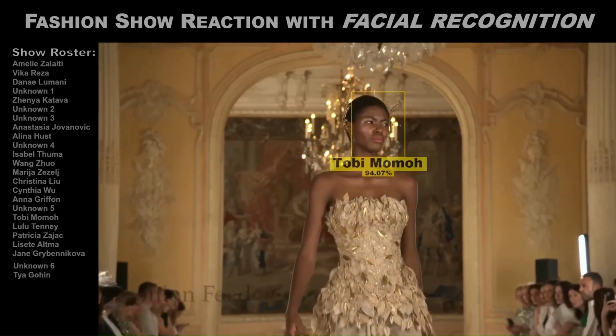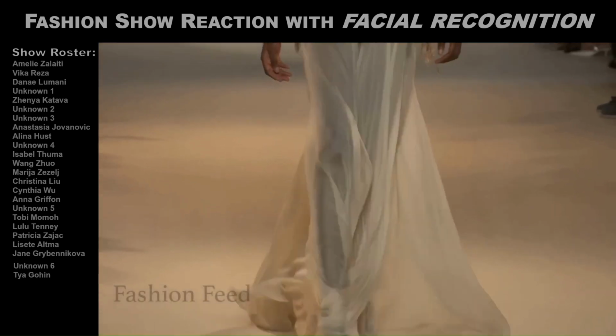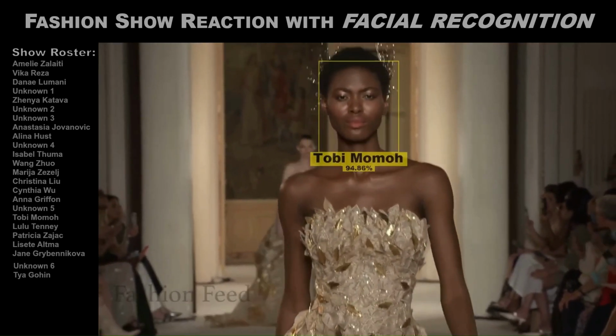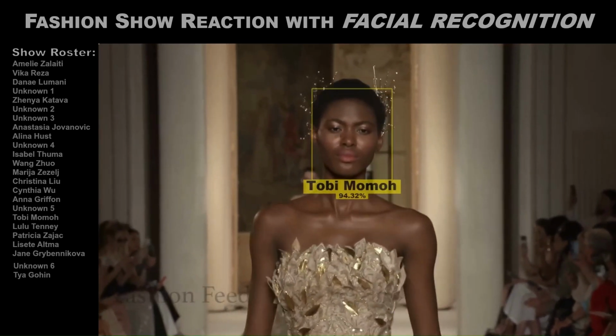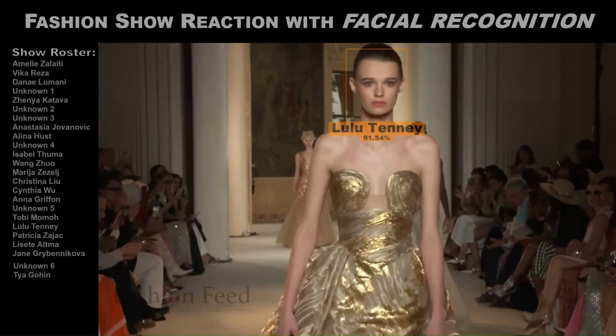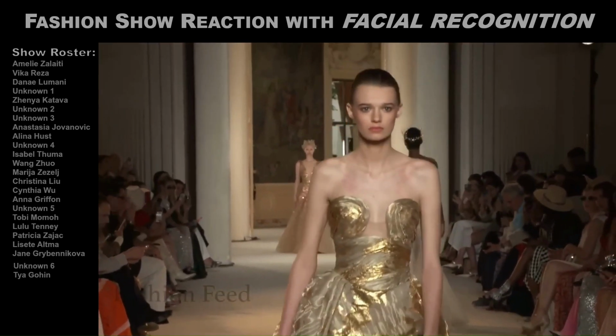Okay, not only do they send Toby out with a mini tiara, but what exactly is this? Kind of looks like a fluffy version of a piece that was in the Dior show. It needs to go back into the water. Oh no, why did they make Lulu wear this? Please make it go away.